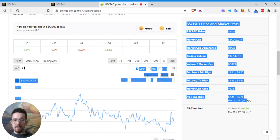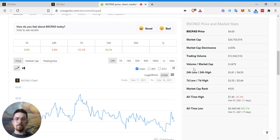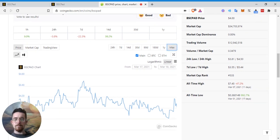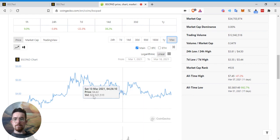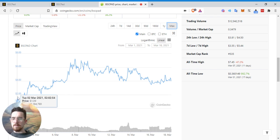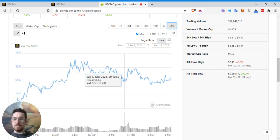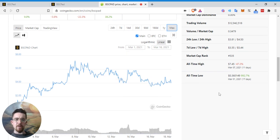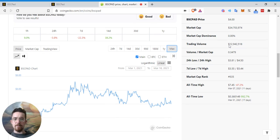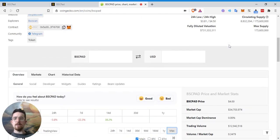If we scroll out to the max time frame, very interesting. The all-time low is over here. Again, this is so new, it's like March 2nd. It was under $1. Quite interesting what they're doing here. Let me know what you think about Binance Smart Chain Pad. It's rank 535. But that market cap of 13 million is incredibly undervalued in my opinion. And at $4, it's a steal.